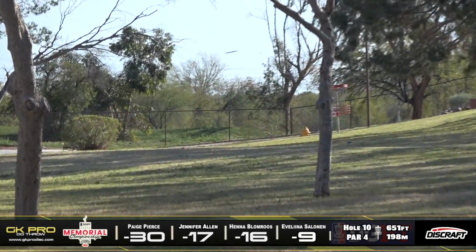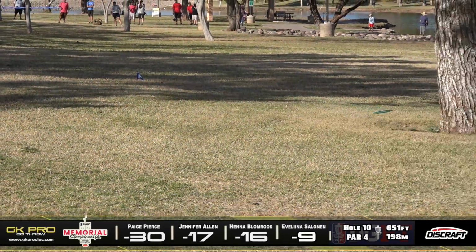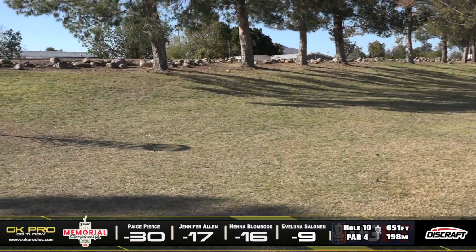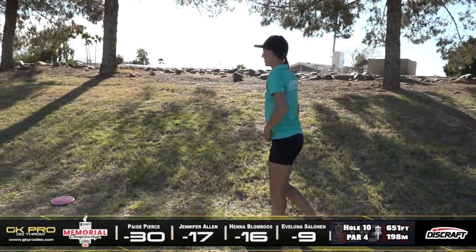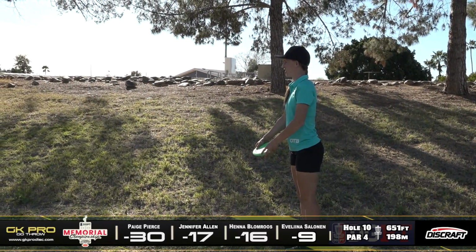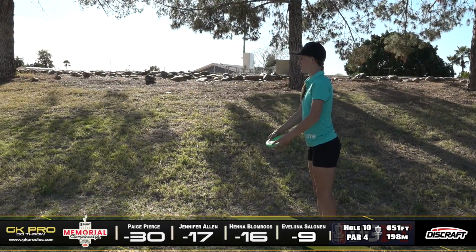Eveliina going turnover forehand. Tickles the tree a little bit, might have slowed her down. It looked like it was flexing out nicely. Is that a destroyer? Yes. Yeah, look, she probably wanted to flex it a little bit more than that, but that tree branch might have nicked her disc angle up a little bit. That's a tough flex shot.